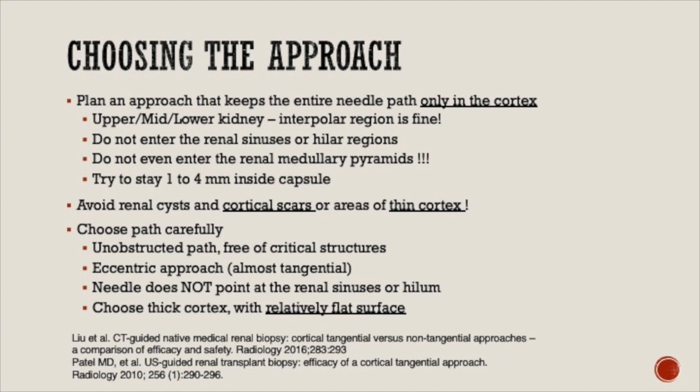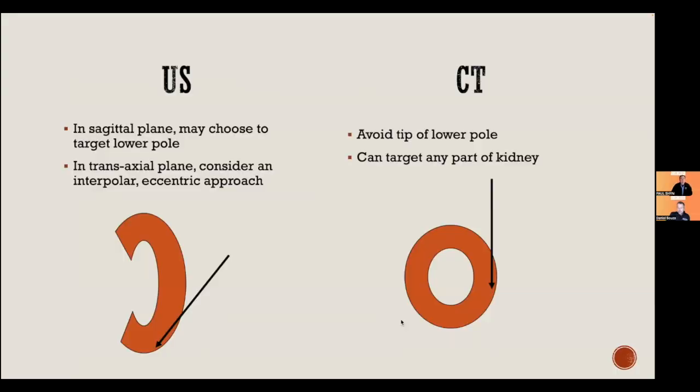Now, when we describe this tangential approach, it's important to know that we're certainly not the first to describe this. This nice paper from 2010 by Patel and colleagues very nicely describes the tangential approach. I think what's interesting, though, is that this tangential approach is not that widely appreciated. It's worth revisiting. So if you're using ultrasound as a modality to target the kidney and you want to remain tangential, it's helpful to use a sagittal plane, in which case you can actually choose to target the lower pole. That way you're able to remain tangential and only get cortical tissue.